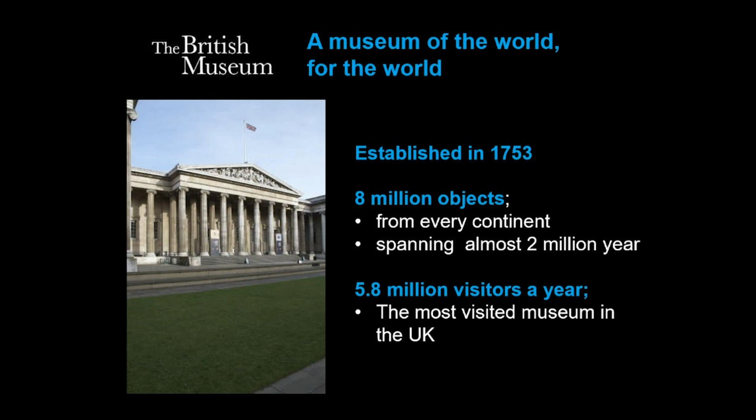At that time, it contained not only archaeological and historical collections, but also natural history, books and libraries. As the collections grew, slowly over time, part of the collections became the Natural History Museum, which some of you may be familiar with. And then the British Library opened, and the books and that kind of collection went over to the British Library. So now we have the British Museum, which has 8 million objects that cover every continent in the world and almost every period from 2,000 years ago to the present.